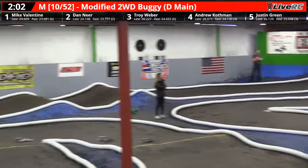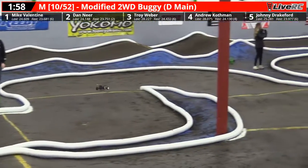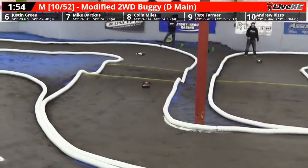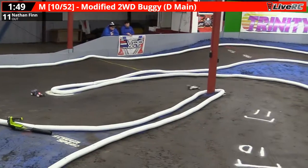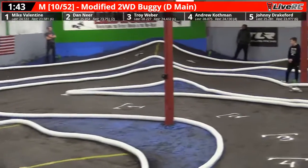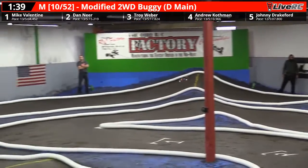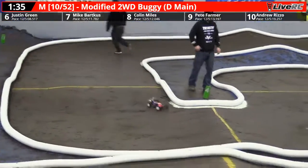Again, Dan here for Weber. Kothman stays out, leader here, Valentine. Again, here in trouble again on the triple. Valentine now, give it a breather room. He comes strong right into the 180 on the straightaway now. 1:45 remaining. Mike Valentine looking to run away with this thing. Starting to catch the traffic, so we'll see how that works out for us here.